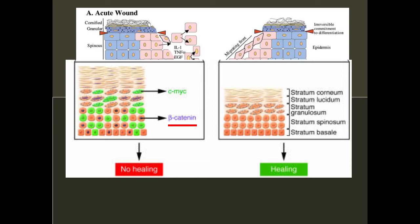And what we've learned, from some investigators at the University of Miami, is that there are certain factors that cause this edge to be hyperproliferative and non-migratory. And those factors are the presence of c-MYC and beta-catenin being in the nucleus and not the cytoplasm. Okay? Just as an example, if you have keratinocytes in culture that are migrating around, if you make them overexpress c-MYC or you make them express beta-catenin in their nucleus, they'll stop migrating. So these two factors are not only biomarkers, but important in the normal functioning of keratinocytes for epidermal migration.